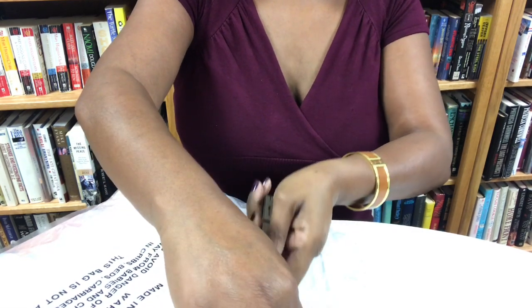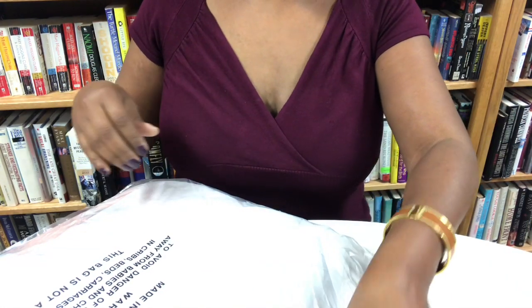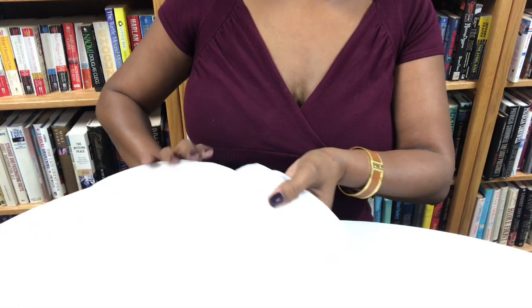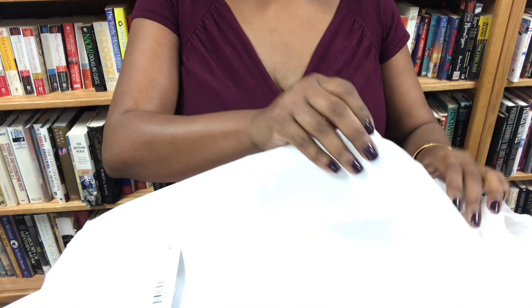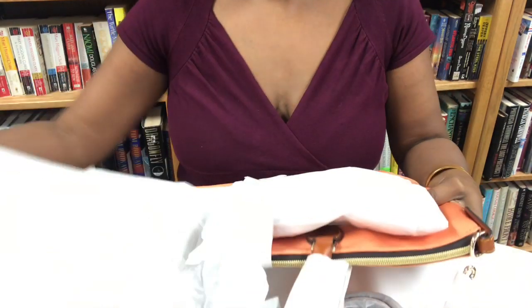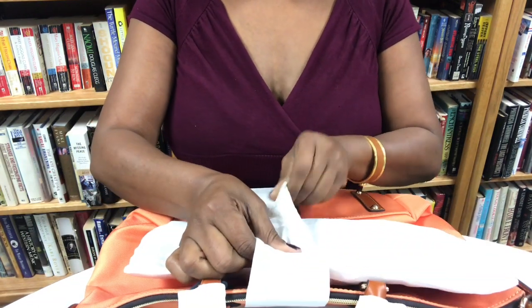And this again was during one of the good sales back in October, early November. Dooney Bourke had tons of good sales during that time. So let's see here. Wrapped really nice. Oh my gosh, you guys, this is wrapped really nice. Okay. And more wrapping.